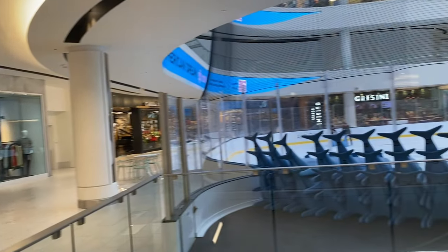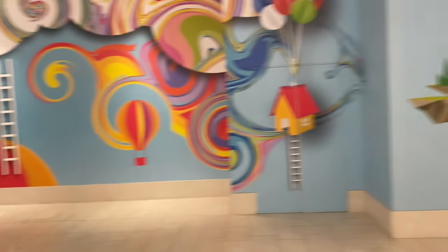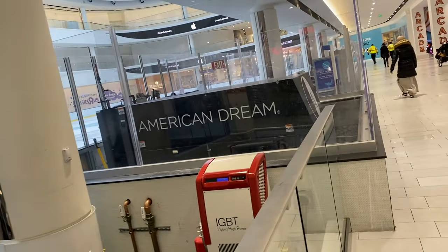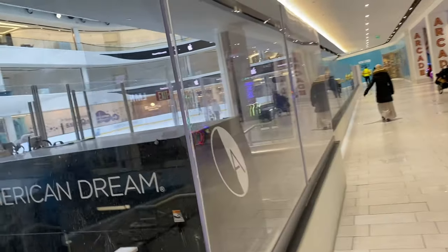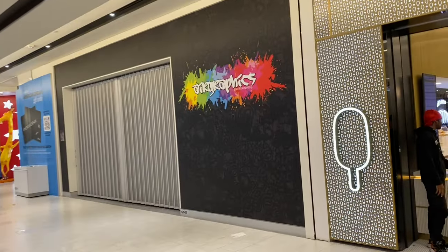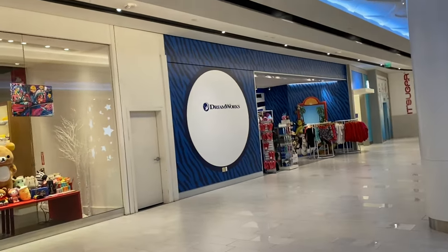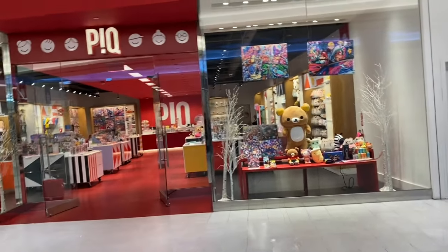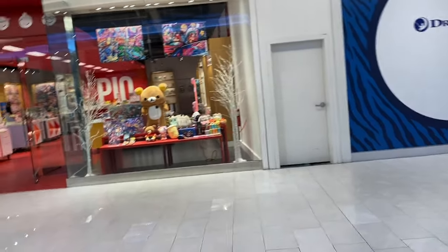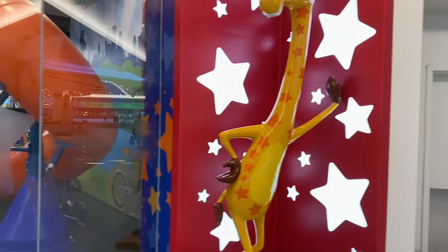Nice little ice skating rink over here. A sneaker store over there. A little arcade over there in the corner. Wow, it's pretty cool. Yeah, look at that, indoor ice skating rink. Now we have, oh, I see the giraffe over there on the right. That's like a little anime store over there or something, which is pretty cool.